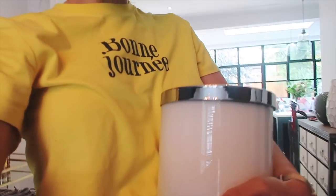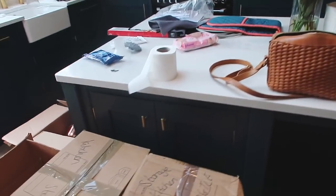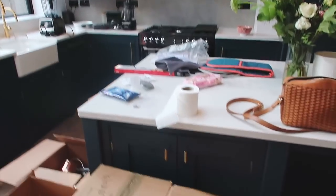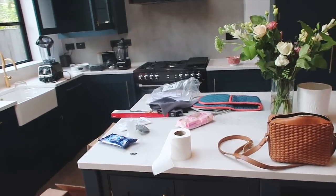Looks really cool. I've been saving all the good candles for when I have a really nice house to burn them in. My mum's come over and we're starting to unpack the kitchen, which is a huge task. So let's see. We're probably going to do it and then my sister will come and completely redo it also.